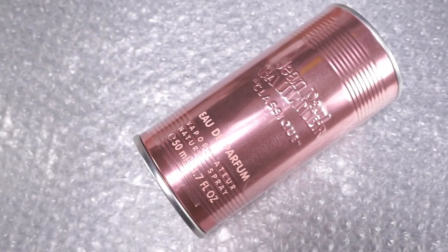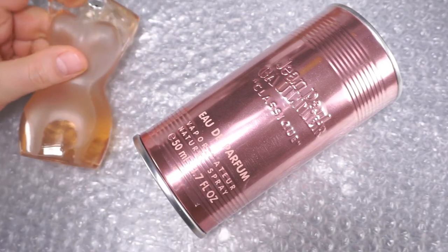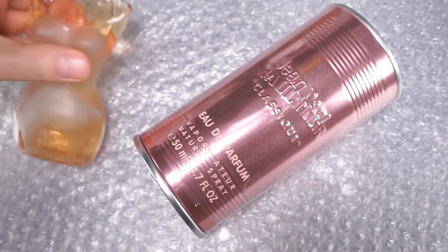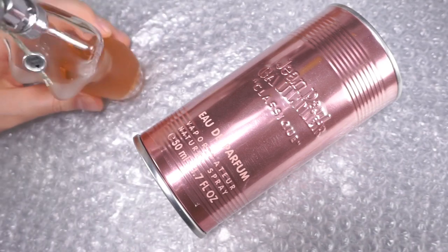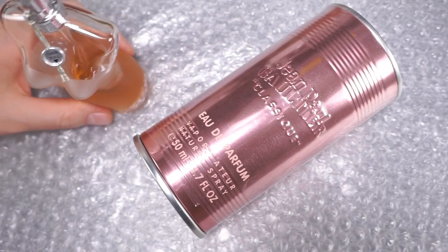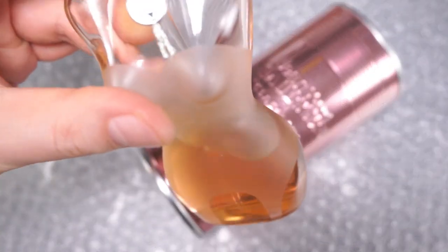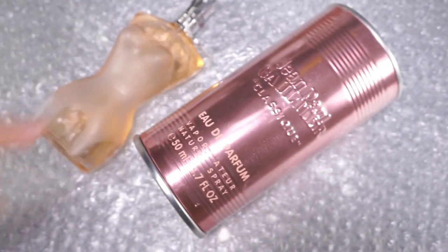Now, for those of you who have watched my review of the Eau de Toilette, which I posted not a long while ago, I actually unboxed it and reviewed it. You will know my love of the 90s, and you could check out that review. The bottle was full when I opened it, but look at this. It's basically almost empty now. That's how much I love it. That's how much I use it.